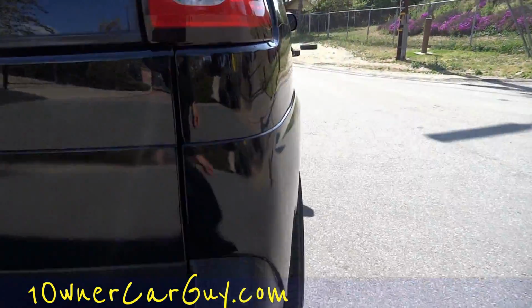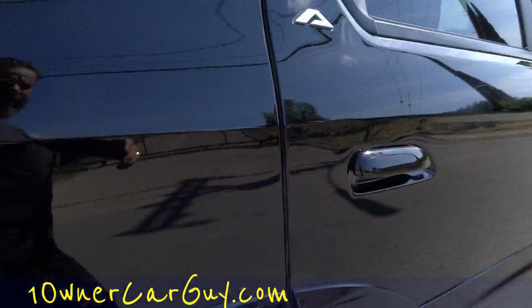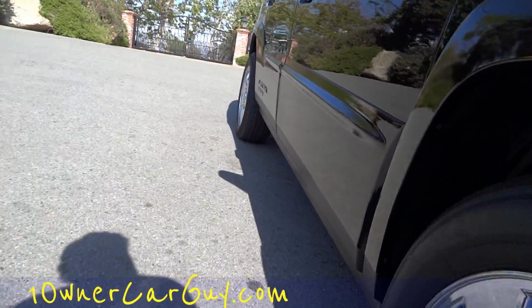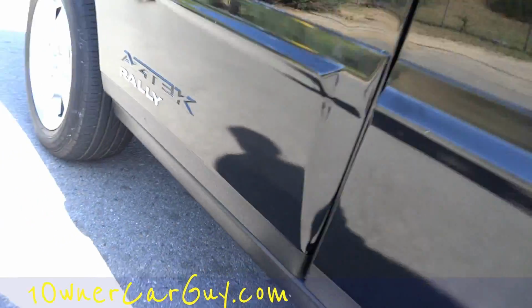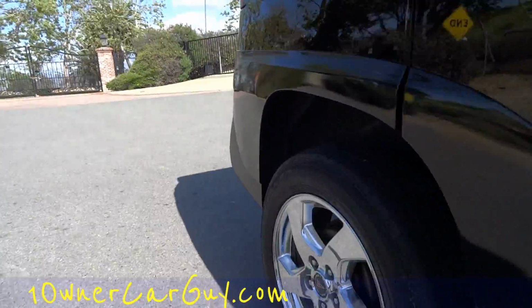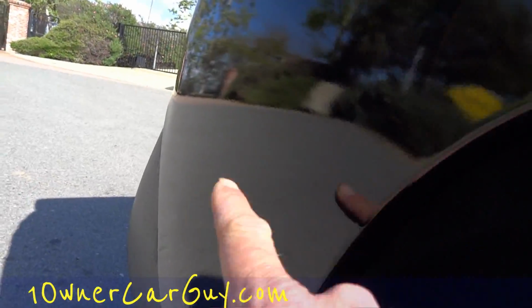So going down that side, just straight as can be. Hope you can hear me good. I'm trying to block this mic with my finger, my hand, my body, you name it. Kind of got this rough textured stuff down here. Kind of a chip guard looking thing. Might be a slight ding right here.